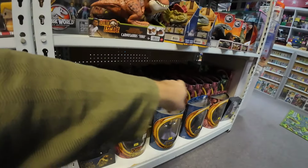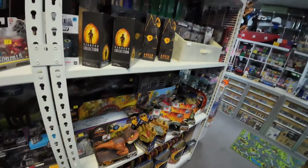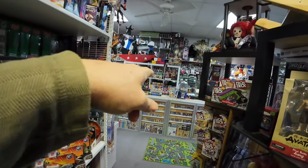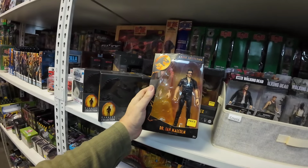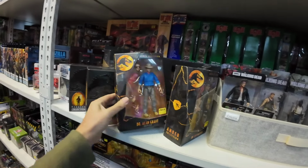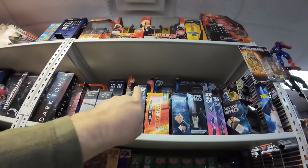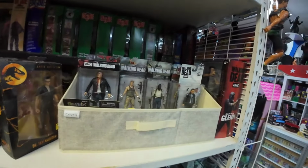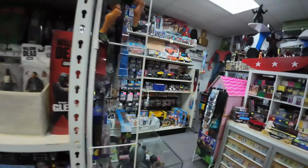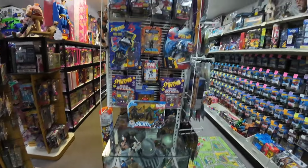But you get a bunch. It's like two rows right here in Jurassic Park. You also have Pokemon cards. More Jurassic. There's Ian Malcolm right there, and there's Alan Grant. More Doctor Who. A lot of Doctor Who figures. Walking Dead. Walking over here. More statues.